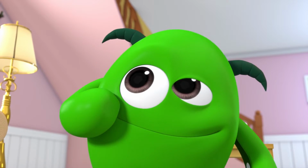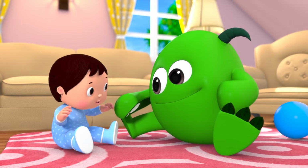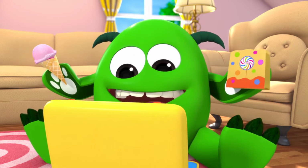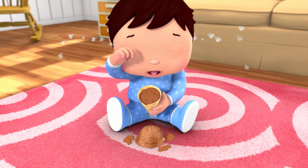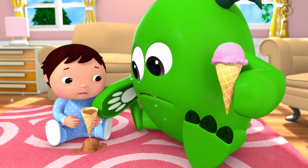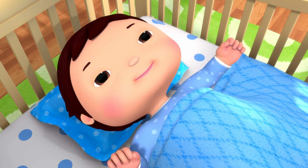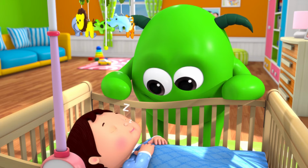You are so cute and look so happy. It's time for food. Are you hungry? Let's have some ice cream and candies too. Picnic in the living room for me and you. Stan's looking after baby. It's the nicest thing to do. Stan can't wait till the next time he looks after you.